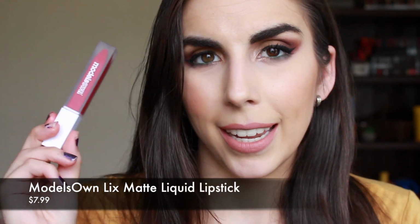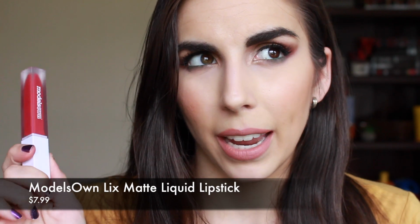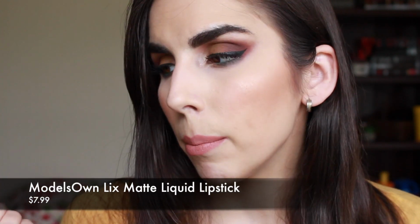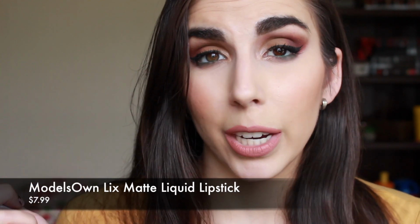Next, I have Model's Own Liquid Lipstick in Candy Cane, and I wore this in a video recently. I can't remember. I'll have it linked below if you want to see what it looks like on me, but I really do like it. It's very comfortable, very light on my lips. I'm not saying sheer, but it's a very thin formula, that's the word I'm looking for. It's a very thin formula, so very comfortable, but it's very opaque. It's not sheer. It goes on in one coat, and it does last pretty decent.